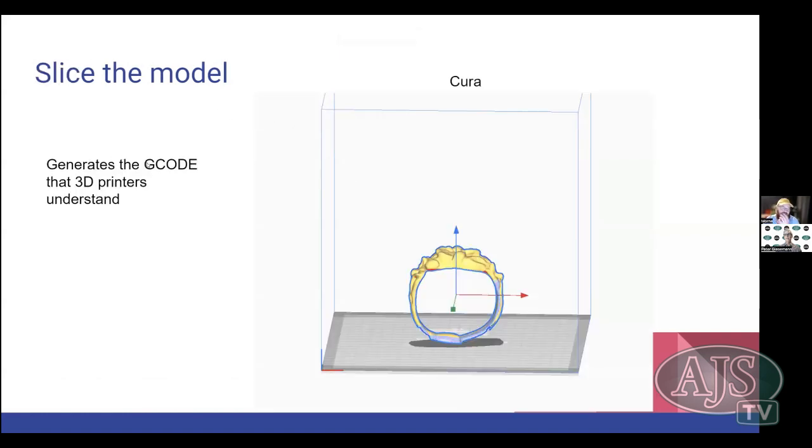So it generates G-code. What G-code is basically telling the printer is: move your X-axis to over here, move your Y-axis to over here, put down this much filament. And it's just hundreds of thousands of lines of all these instructions to the printer. Luckily, you don't have to do it yourself. You've got a program that just tells it what to do.